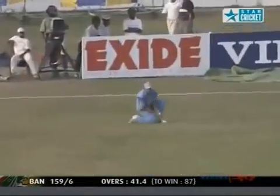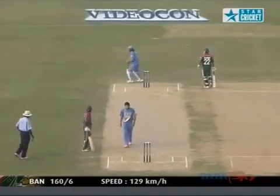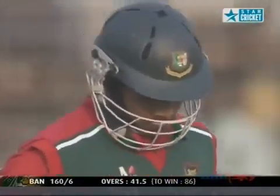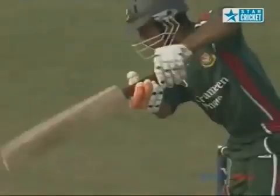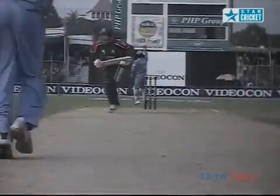I just think there should have been a sense of urgency between the 30th and 35th over. So this pitch was slowing up all the time, and you knew that the bounce couldn't be trusted, and it was going to become hard work as the game progressed. Now, unfortunately for Bangladesh, they don't have wickets in hand, just 4, and all their frontline players gone.